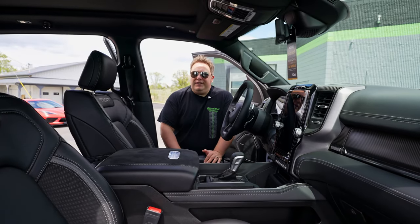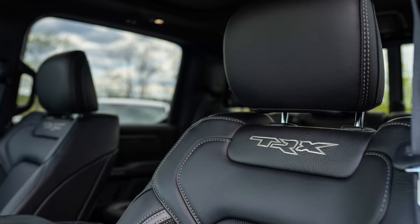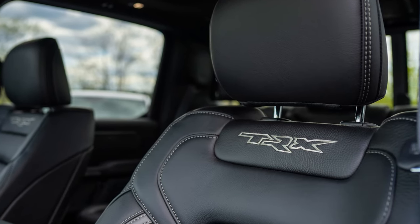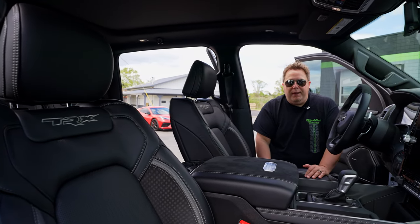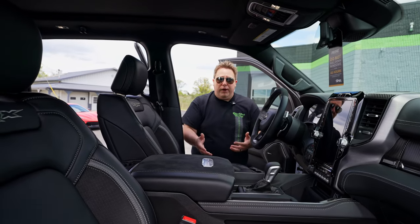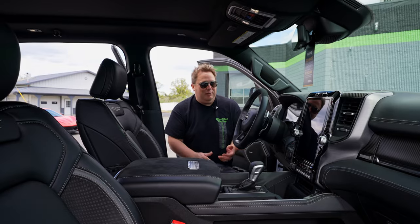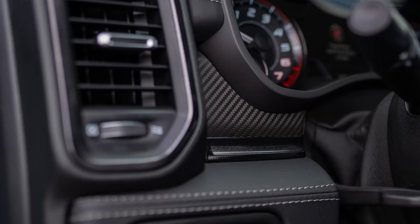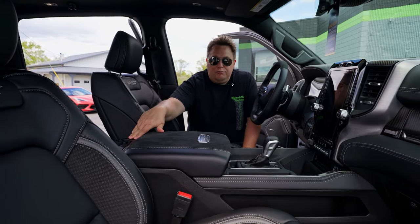All right, so coming inside of the TRX truck, we are immediately greeted with some nice stitching on the seats themselves. Obviously, nicely embroidered TRX on a very nicely leather-wrapped seat. We have a lot of really interesting features in this truck. For it being a truck, we get a lot of performance features that are really only found on cars, it seems. The dashboard has a lot of dry carbon fiber on it. The center console back here where the cup holders are at also has some dry carbon.